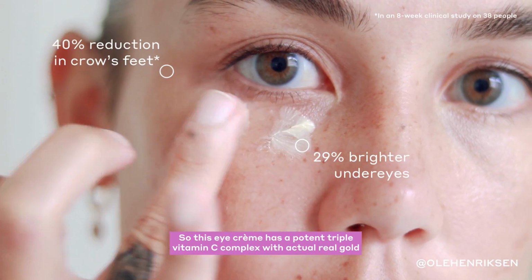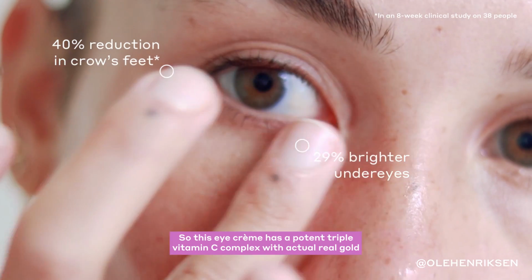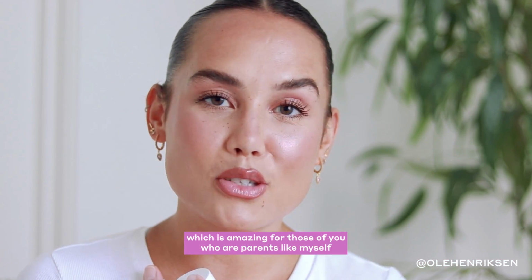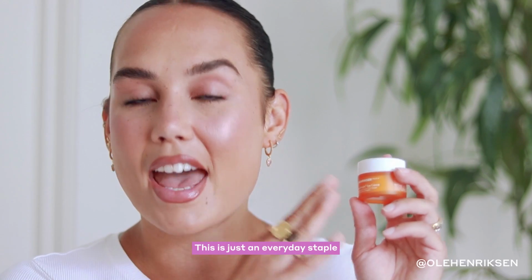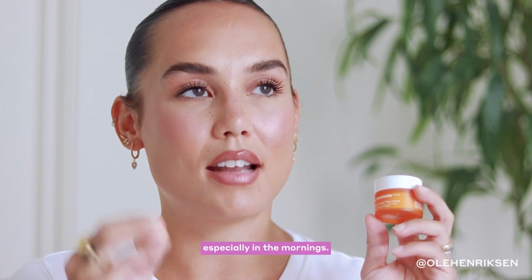So this eye cream has a potent triple vitamin C complex with actual real gold that improves the delivery of the vitamin C, which is amazing for those of you who are parents like myself who maybe don't get a lot of sleep with the kiddos. This is just an everyday staple, and I have to have it in my daily skincare routine, especially in the mornings.